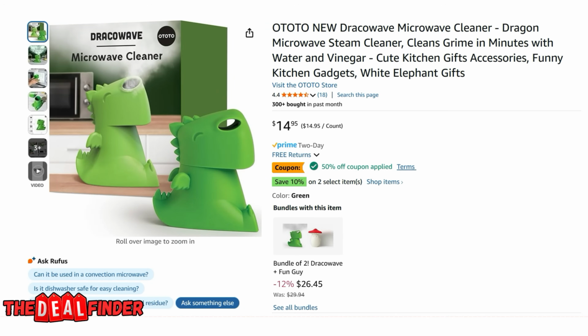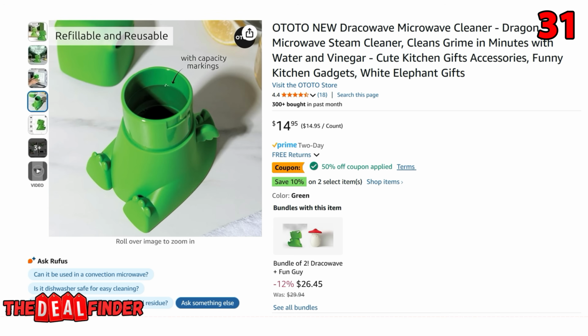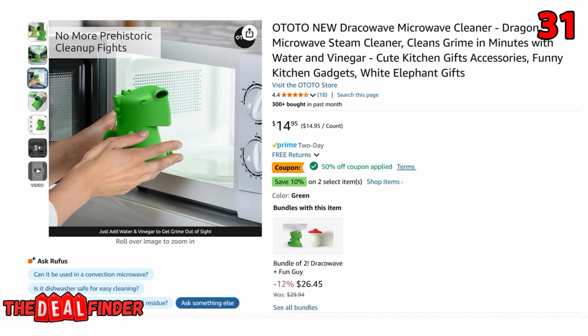And check out this new little kitchen gadget. This time we have the Draco Wave. Now this is a fun little microwave cleaner. All you gotta do is add water and vinegar and just pop it right into your microwave and you are good to go. We also have a nice 50% off coupon code. Click this coupon code and that will get the price down to $7.50.